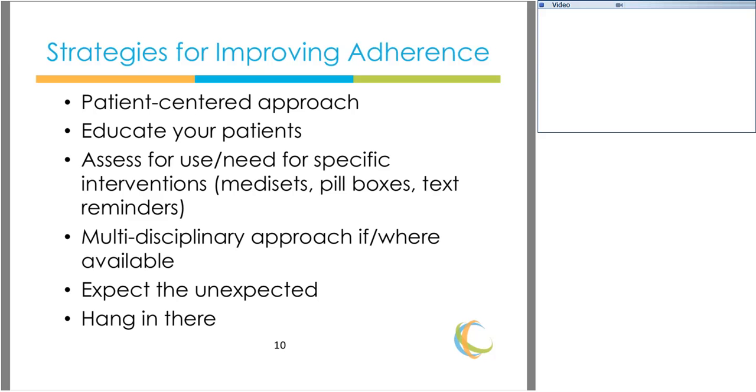And of course, it's important for all of us to hang in there. Adherence is inherently imperfect, and we can all achieve it together if we just hang in there. We know that our patients are going to miss medications. We know that we can't always give them all of the information that they need in one visit. So just hang in there and work together to achieve the optimal adherence for your patient.